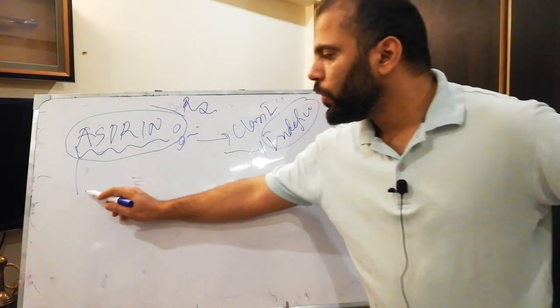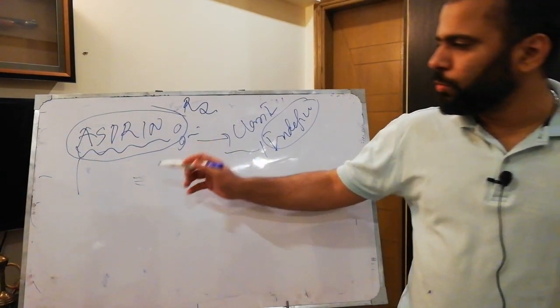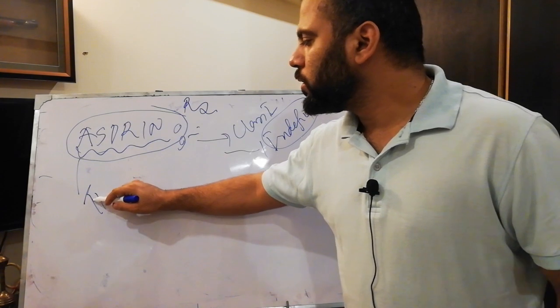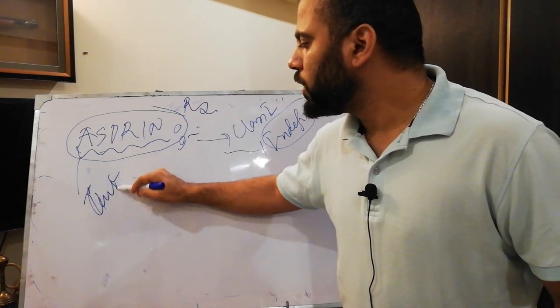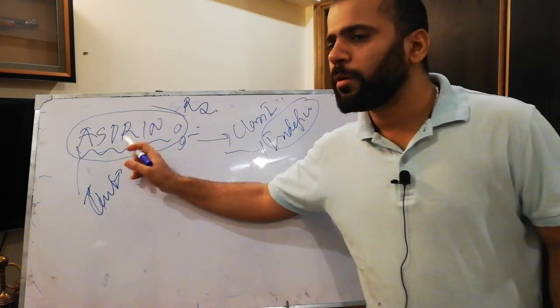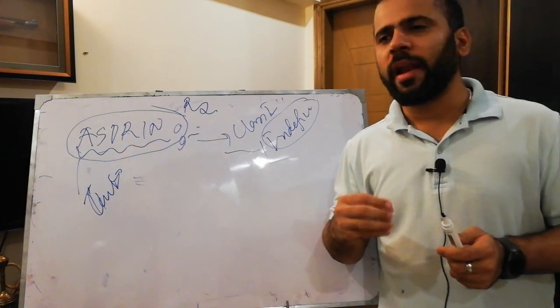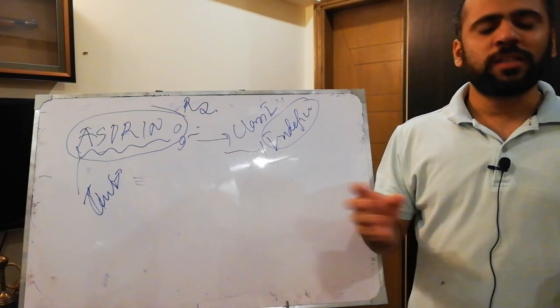There are so many trials which support aspirin, like the current OSS and ACS, and there are many meta-analyses on aspirin which showed the mortality benefit with aspirin in stable ischemic heart disease.